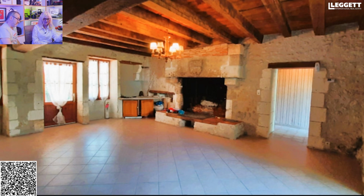Exactly. So it's all been tiled, so it's a huge space there. That would have been the original sink over on the fireplace. But to get a historical fireplace like that, and the one in the kitchen, and I believe there's another one. Look at the thickness of the walls.